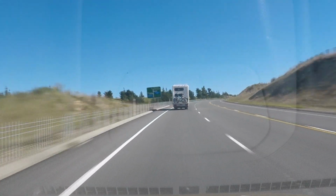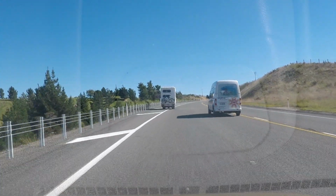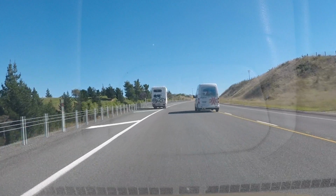Important note, do not speed in passing lanes. A passing lane is not your justification. It is not your permission to speed up to 110, 120, 130. If a police officer sees you do this, you will get a speeding ticket. Passing lanes are designed for you to pass at 100 kilometers per hour the slow traffic, which is doing, say, 80 or 90. Do not speed in passing lanes.